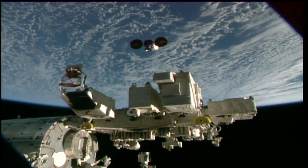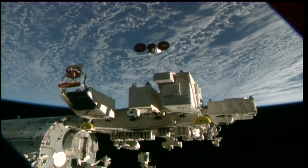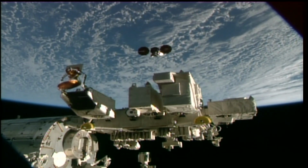Cygnus is beginning to pick up a little bit of speed as it backs away. This is a single burn, so we expect just this one departure burn to move the Cygnus cargo spacecraft out of the vicinity of the space station.